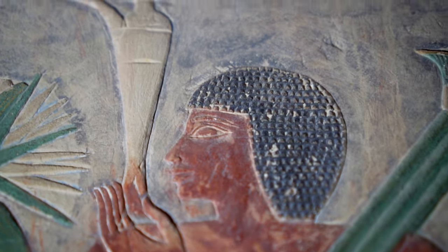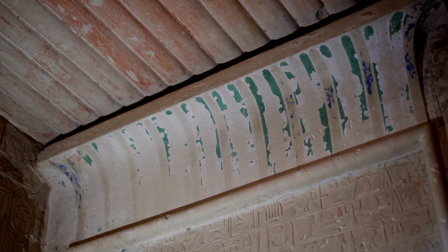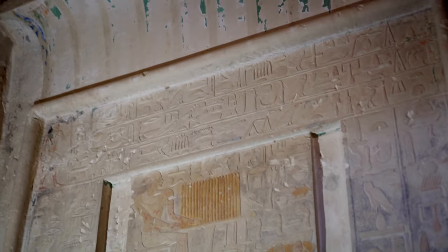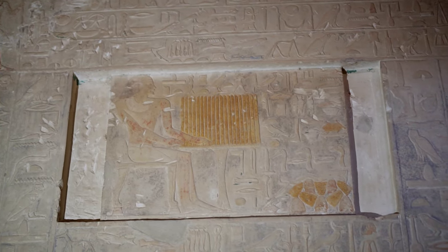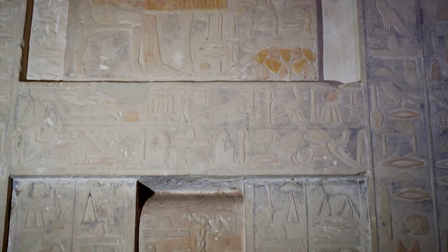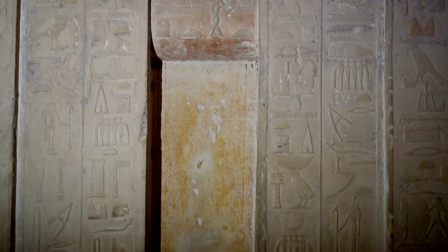On the western wall of the chapel, a false door, topped with the latest fashion of the time, a cornice, symbolizes that Ptahotep is a worshipper of Osiris, a new religion promoted by the palace. It's at this time that the king recognizes Osiris the Savior as the god of the dead, who will replace the traditional Anubis in this role.